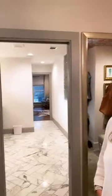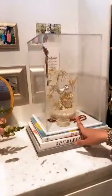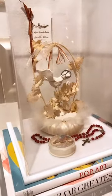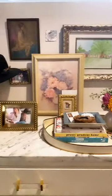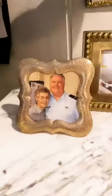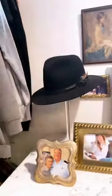Anyway, just a lot of really cool trinkets in here. Like that's the cake topper for my grandparents' wedding. I mean, just super cool. Her favorite rosary. And then I just like putting up pictures and mementos because this is like a space where I can put things that I probably wouldn't put other places in our house. That's my dad and grandma when he retired from the military.